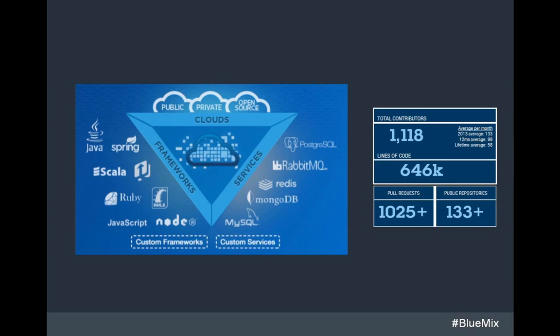And the Cloud Foundry environment has many open frameworks, such as Node, Ruby. You'll see those are integrated into the Bluemix environment, or services such as MongoDB, RabbitMQ. So these open source community services are supported right in Bluemix. Not only that, but Bluemix is based on Cloud Foundry. Cloud Foundry is a very important open source environment with thousands of contributions, hundreds of thousands of lines of code.